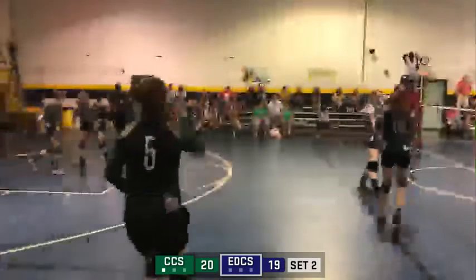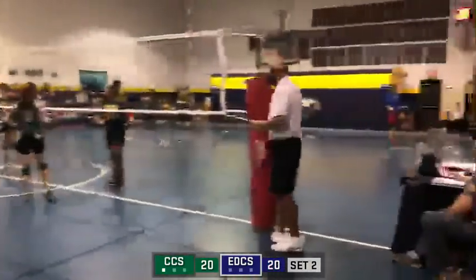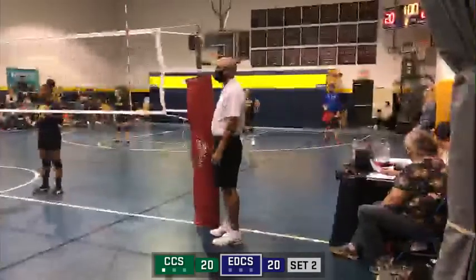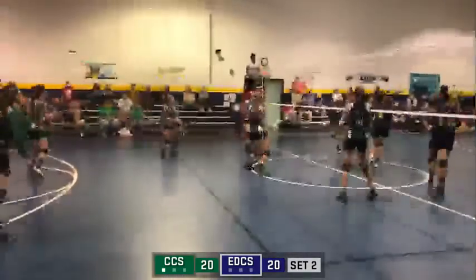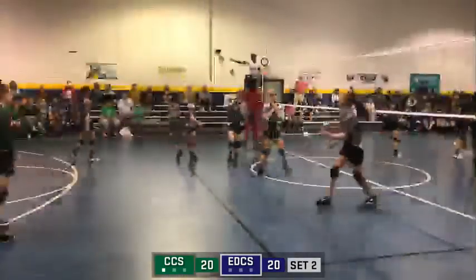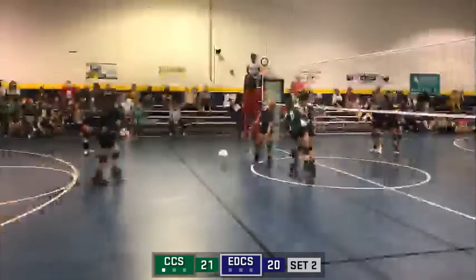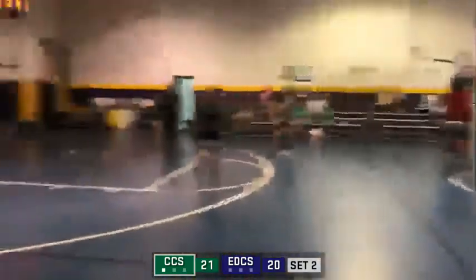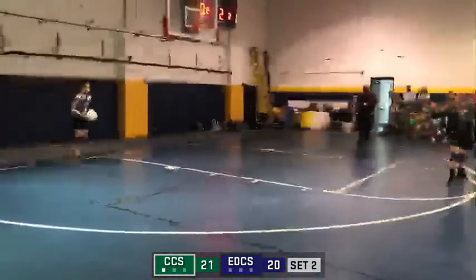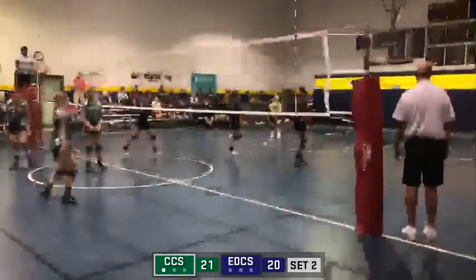And it goes out of bounds off the play from Calvary. So we're all tied up at 20. Oh my, hit the top of the net and falls on the side of East Dayton. Great break for Calvary. As Calvary's up by 1, has Madeline Tritshoot serving. She hits it over, but out of bounds.